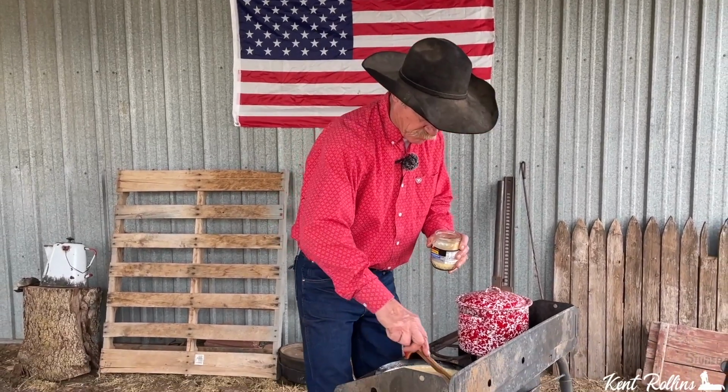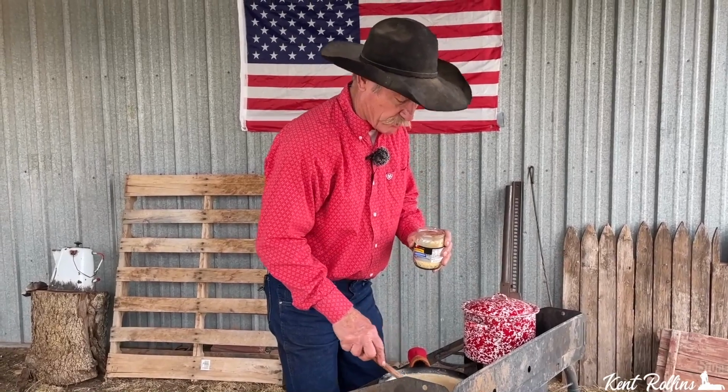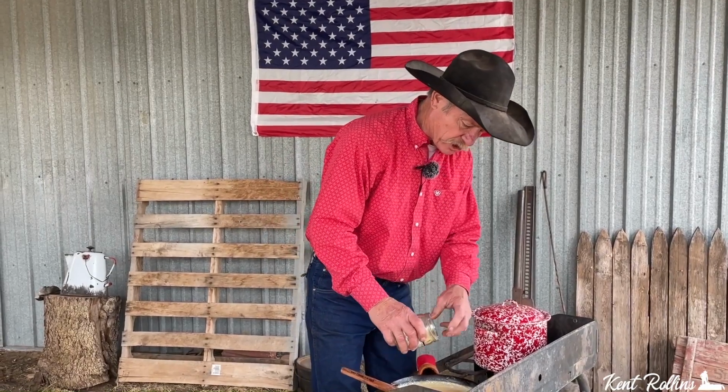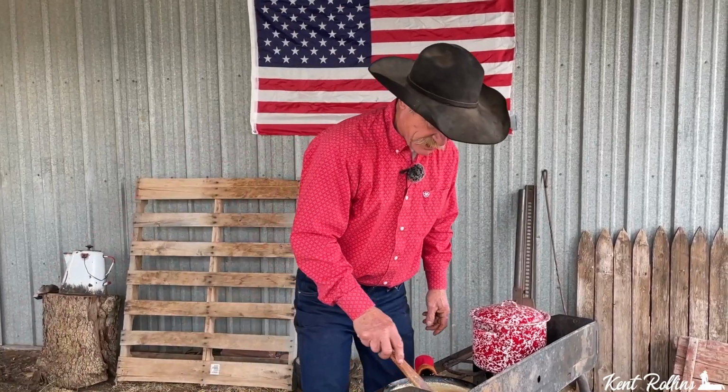It will. However thick you would like it, if you want it to be over there where it's really creamy and sort of this texture, I'd quit right now. If you want it a little thicker, hey, add a little more cheese to it. We're going to call that sure enough enough. Get that stirred.